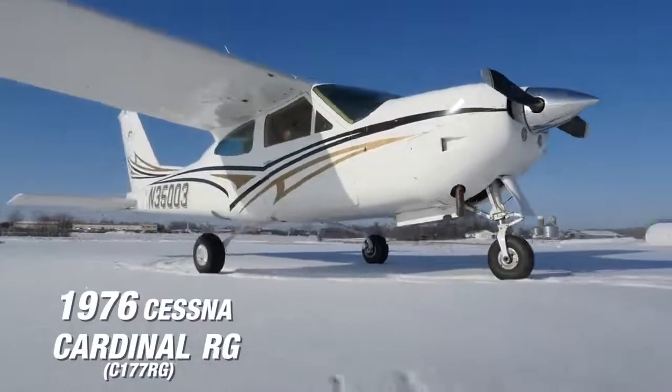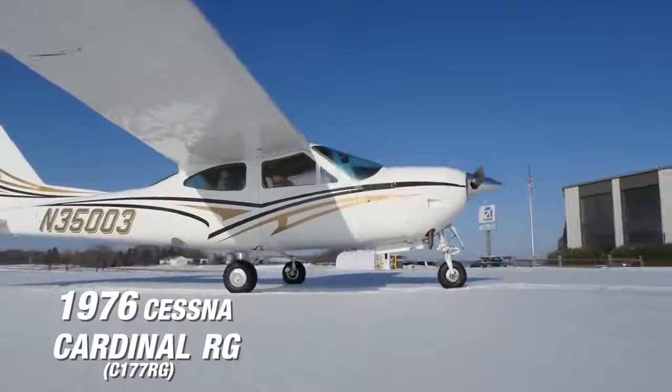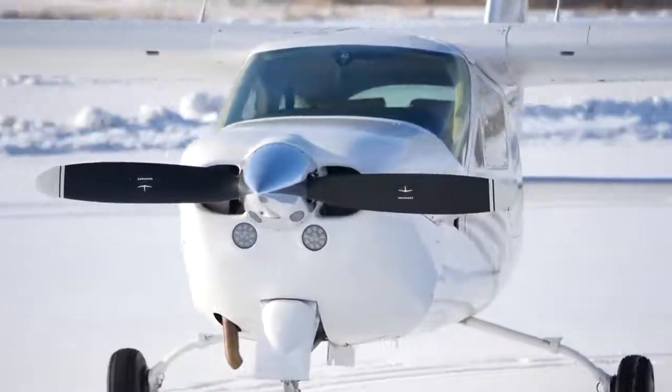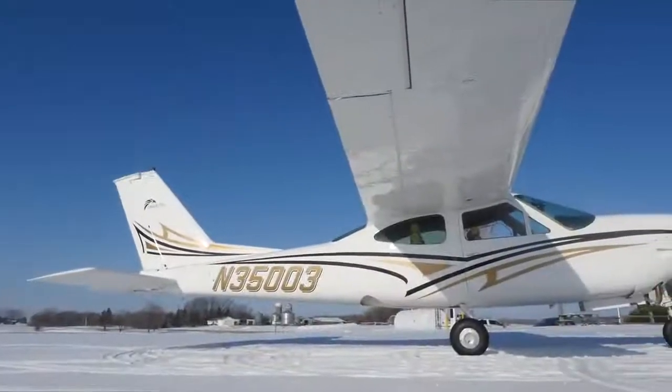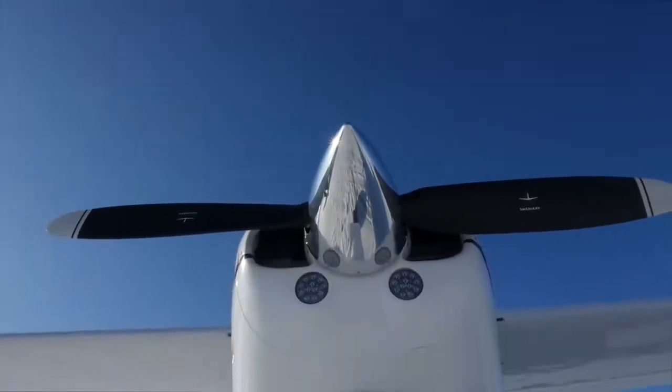The Cessna 177 was designed in the mid-1960s when the engineers at Cessna were asked to create a futuristic 1970s successor to the Cessna 172. The first model, introduced in 1968, began life with a fixed-pitch propeller on a 150 horsepower engine and fixed landing gear.